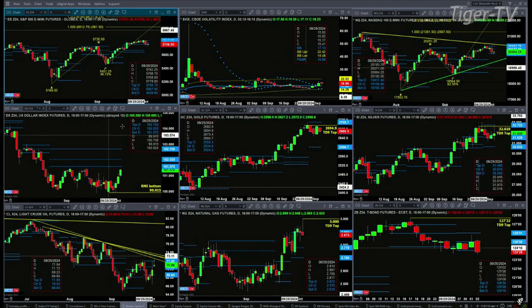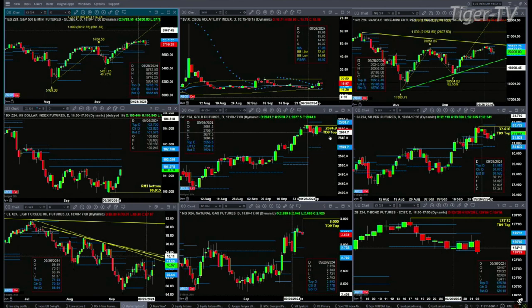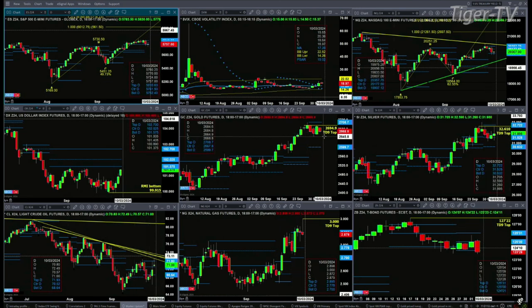If we take a look at the U.S. dollar index, likely targeting the bottom of its monthly daily profile, that is, 101.57. Gold has a TD 9-count top. Price has been consolidating sideways for about the last 6 trading sessions. Support is down at 25.99, resistance 27.08.